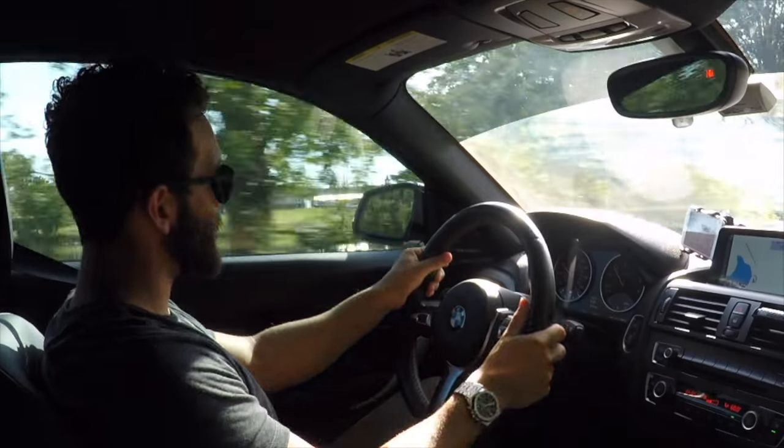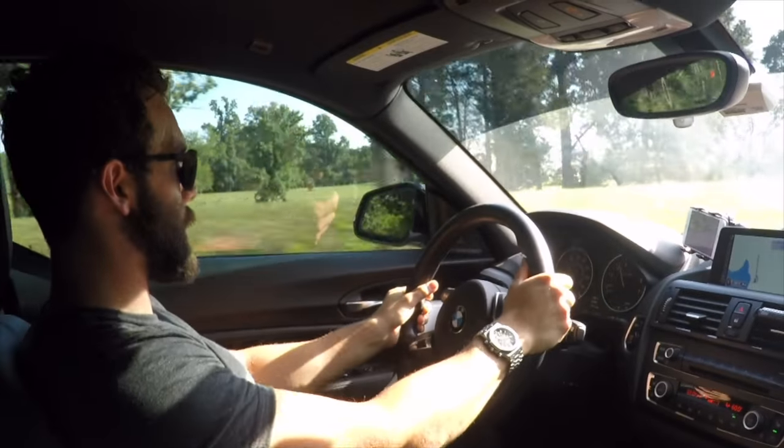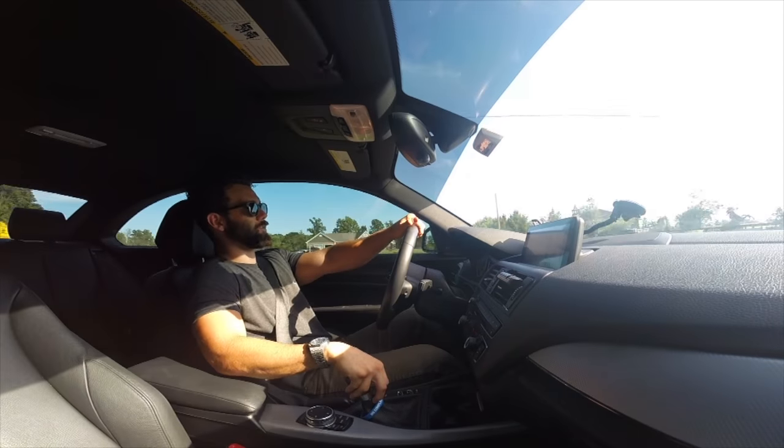Although it may not be up to spec and on paper might upset a few M enthusiasts, you can't deny the amount of fun that you can still have in this car. Carving through corners, bouncing off bumps and imperfect roads. You get it all. I wouldn't spread the hate until you get inside the car.